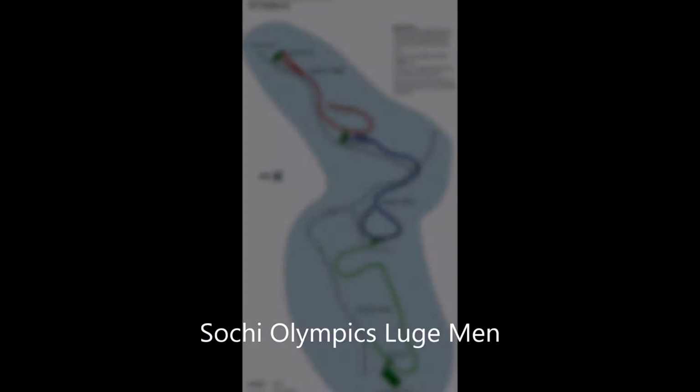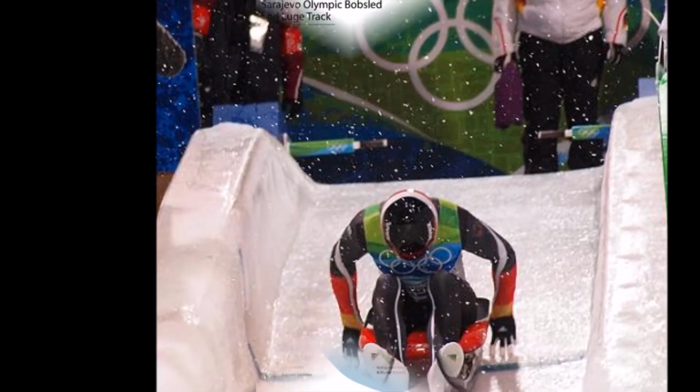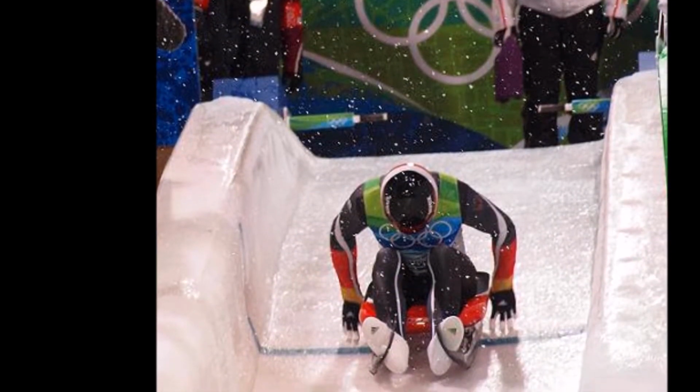Races are held over distances of a minimum of 1,000 meters and a maximum of 1,300 meters. Luge is also the only Winter Olympic sport in which time is measured in milliseconds.